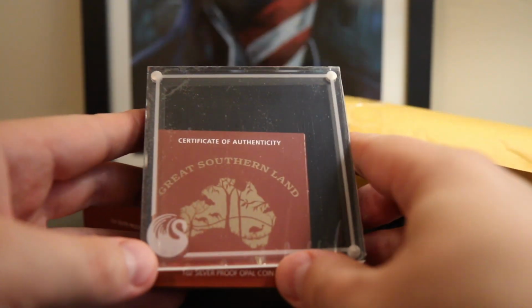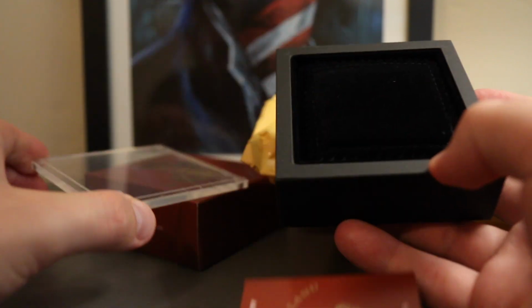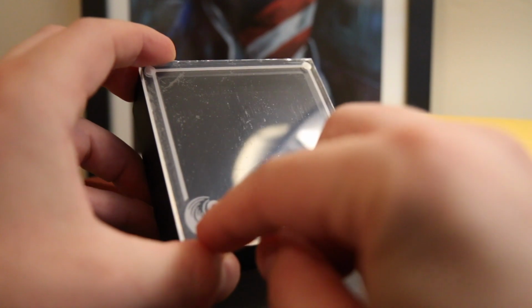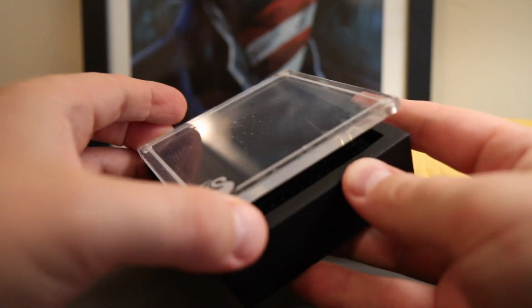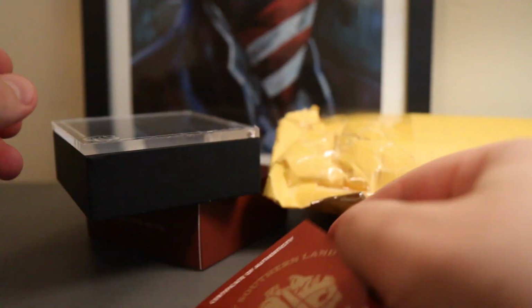So this is actually a very cool case here. This is all magnetic with a plexiglass front that looks dirty and dingy, but it's just a wrap going across it. Here we have the little swan that's known for the Perth Mint, and you can see it just tightens down like that. And then we have our certificate of authenticity here. I'll come back to this.